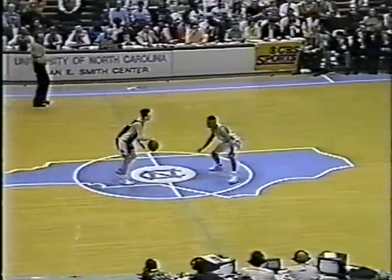Lynch going for the three-point opportunity. The foul was on Laettner, his third, before the timeout. Carolina goes back to just hard-nosed man-to-man defense. Laettner lost it. Ends up right in the hands of Hurley.